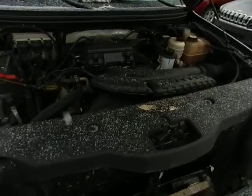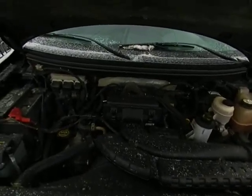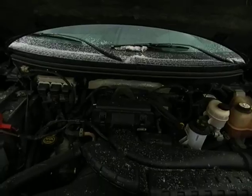I'm going to give you a quick look here at the engine. It's 5.4 liter.